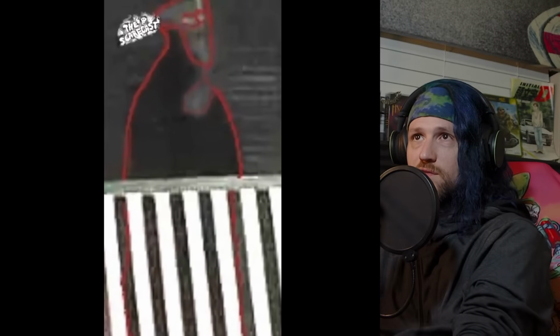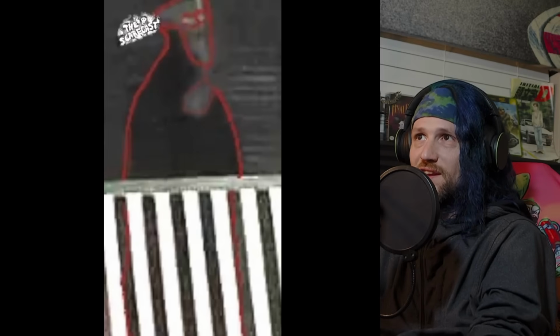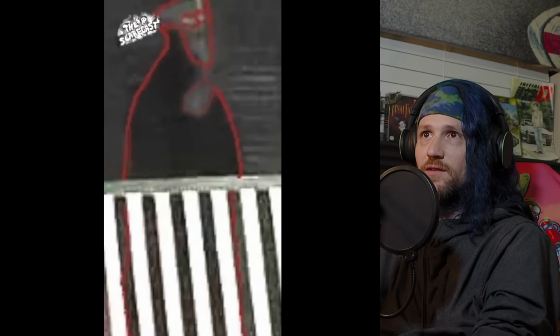I'm not sure. It looks pretty creepy though. I don't think it's somebody walking by. And then when it's outlined, it looks goofy, but it looked pretty creepy before he outlined it.